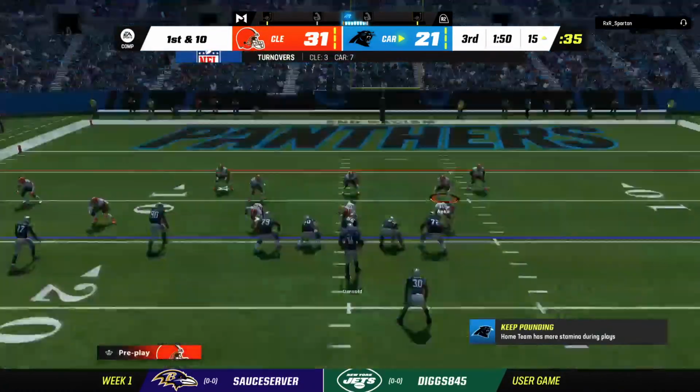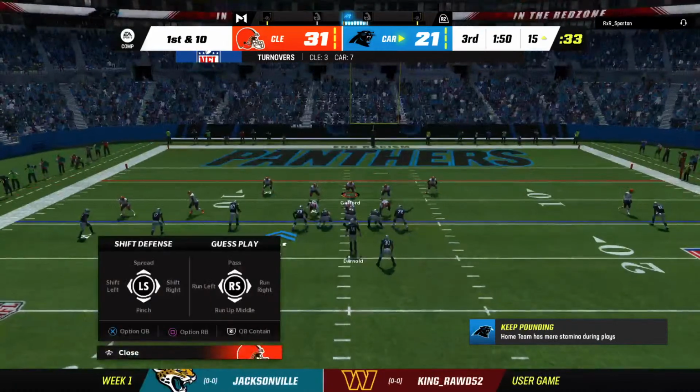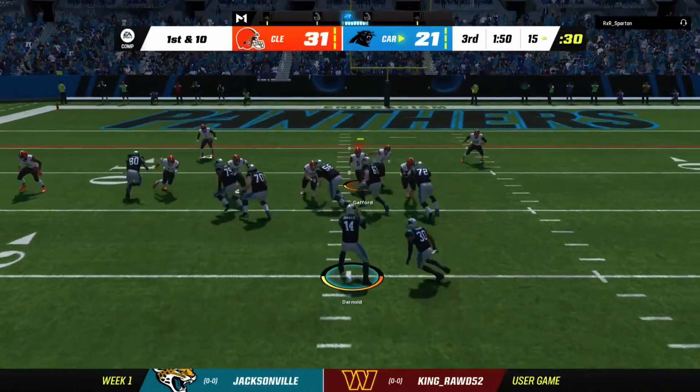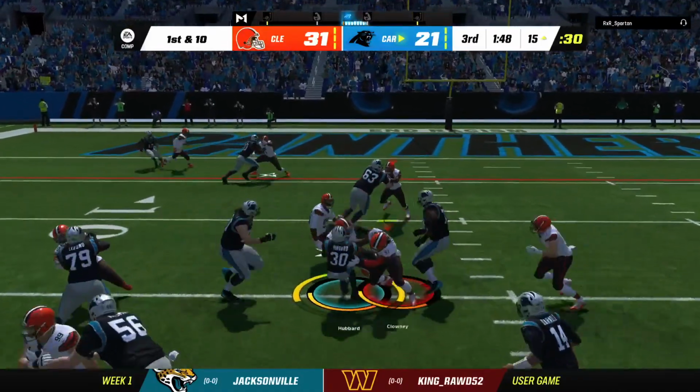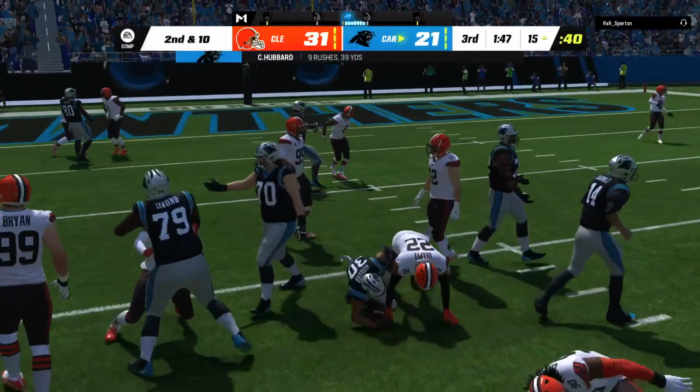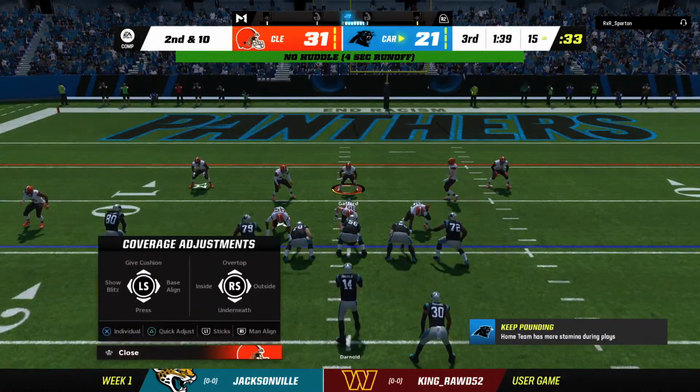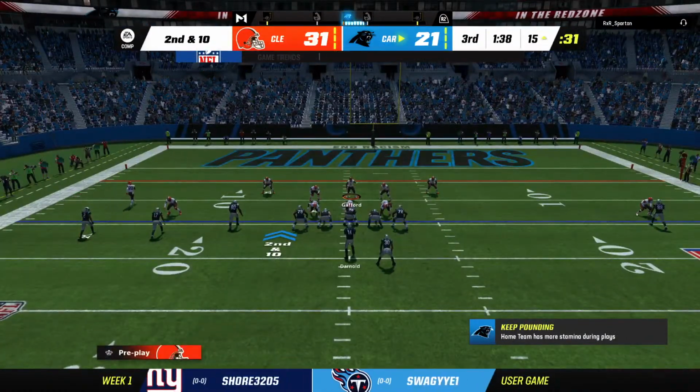And sometimes it'll go in. Oh man, it's a game. Obvious for everyone to see. They'll run out of the gun. It's Hubbard, and he is met at the line of scrimmage. Oh man. Right there. 2nd and 10, third quarter of the season opener.